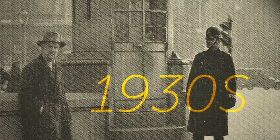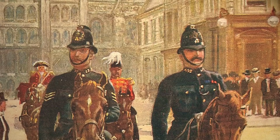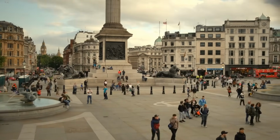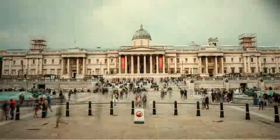It was built in the 1930s and used as a watch post. Officers had to sit there one by one and watch Trafalgar Square. That always attracted a lot of pickpockets and all kinds of other criminals.